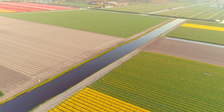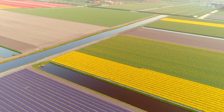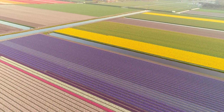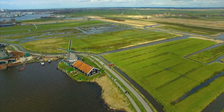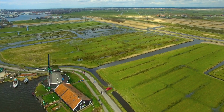There is simply no other place on earth where the conditions for growing tulips are even close to being as good as the Netherlands. I mean, no wonder, it's the only country with such vast acreage of reclaimed land. Except for China, of course, but they use different methods to gain new land. But hang on a second. If you look closely at these fields, you'll see that most of them are covered in grass, not flowers.